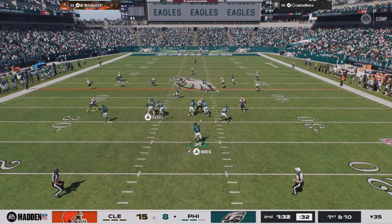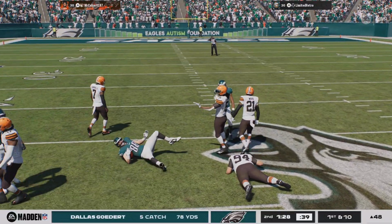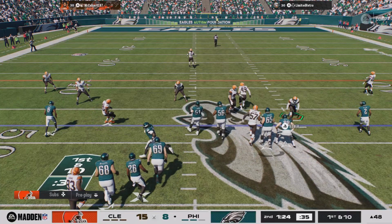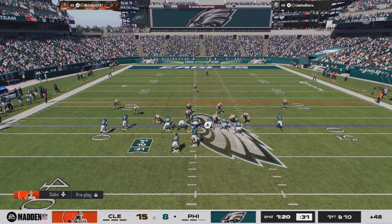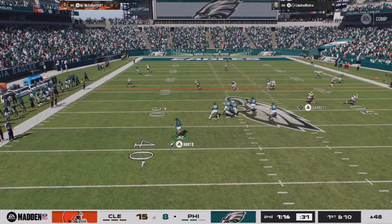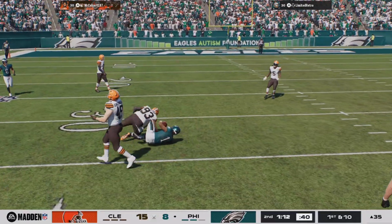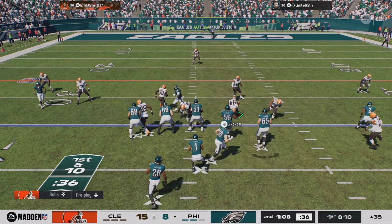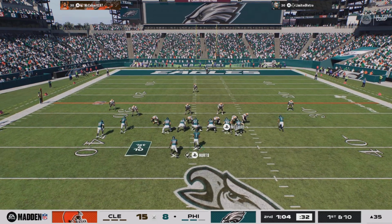Shotgun snap for Hurts. Splits a couple of defenders and completes it. And the tackle's made just beyond midfield at the 48. Eagles hustling everyone back to the line. And an Eagles first down. Hurts on first down. Escapes the pocket. Now here he goes. And he's going to bring this down to their 35. Moving quickly, trying to get set again. That's another Eagles first down.